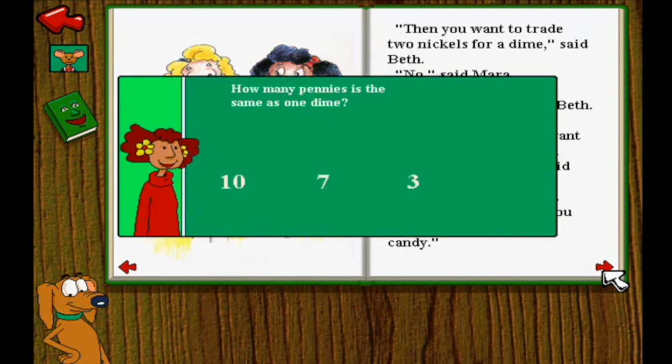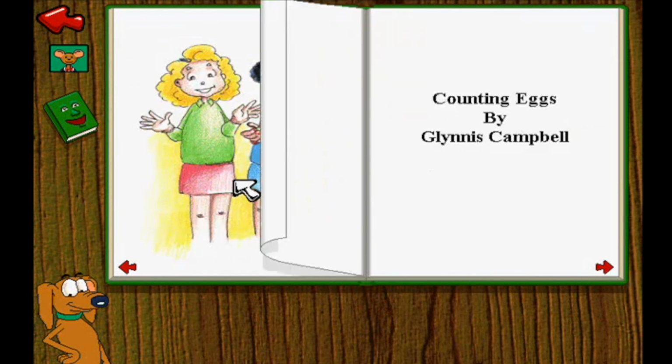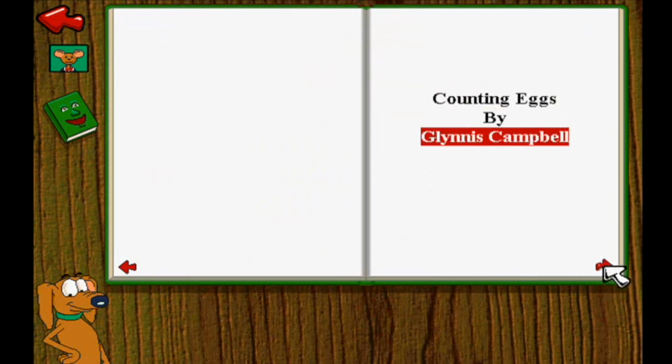How many pennies is the same as 1 dime? 10, 7, 3. That's right. Counting Eggs by Glynis Campbell.